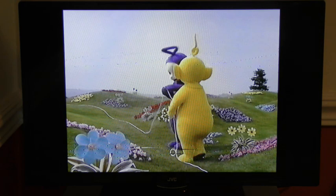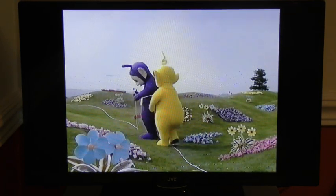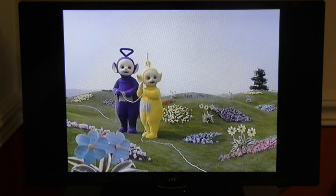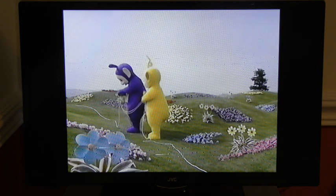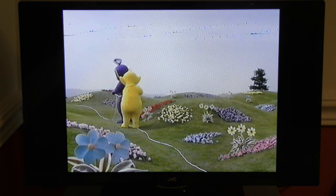Ay-yi-yi. We're in a nice countryside. Tinky Winky and Lala followed the string over the hills and far away. Yeah, I had to say that.